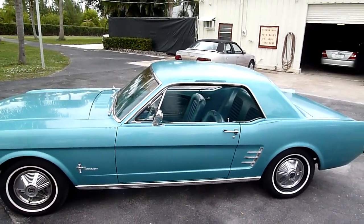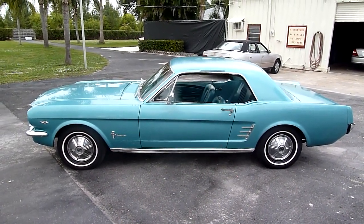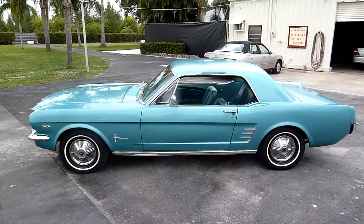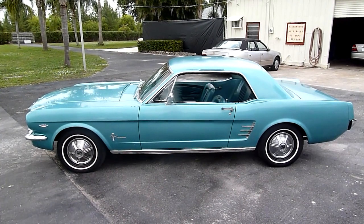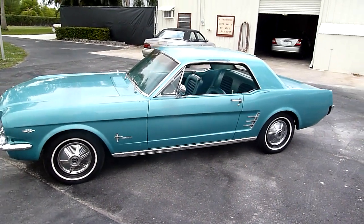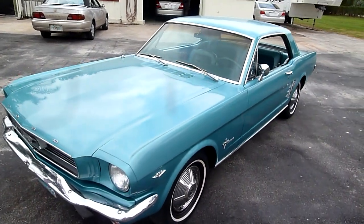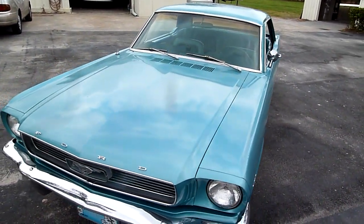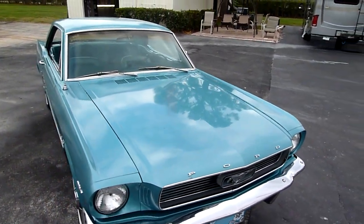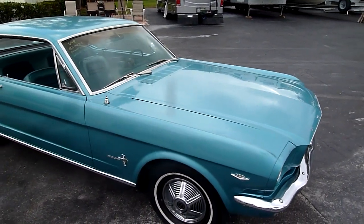Okay, this is a 1966 Ford Mustang 289 power steering car, 113,000 original miles, numbers matching vehicle, 100% numbers matching vehicle. Beautiful color combination, one paint job in 1991, and this is the paint on the car from 1991, and it still looks fabulous.